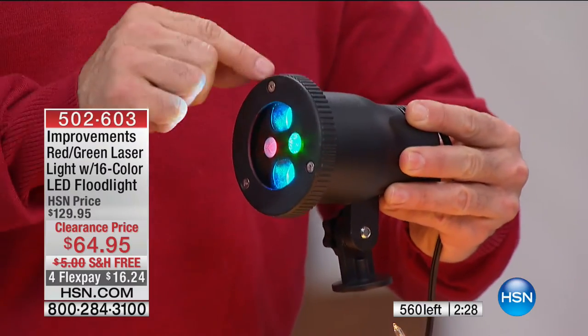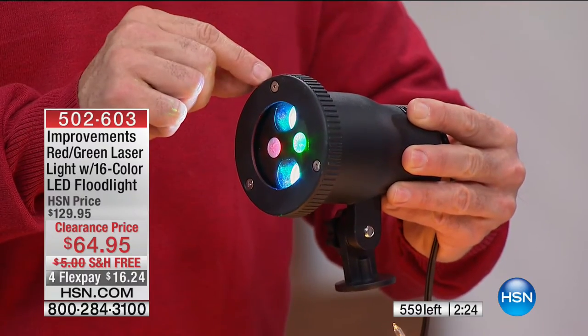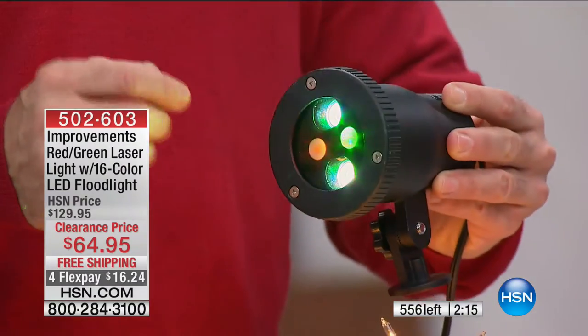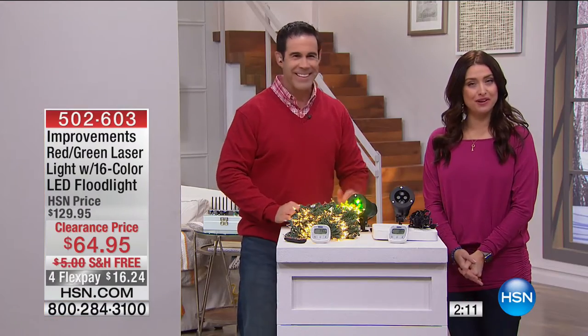You're going to have your green laser coming on. Without that heating element, no green laser below freezing. They're just wasted light. So this is such an important thing, to get that quality unit. And on top of that, you're getting red, green, and the 16 LEDs in one unit. That's so fantastic. Well, we are busy, and every one of these will sell out.